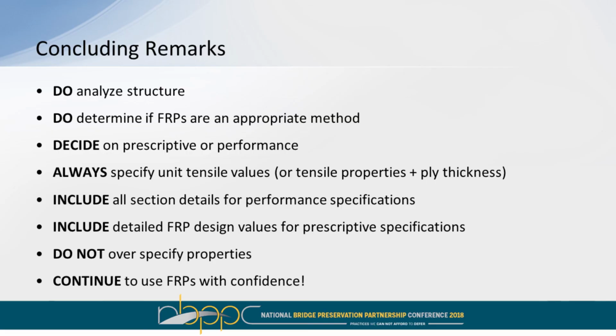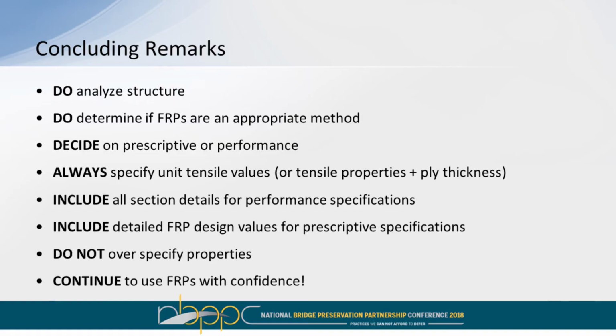My concluding remarks are here. As the EOR, you need to analyze the structure. You need to go ahead and determine if FRPs are indeed an acceptable approach to fixing it. Decide on whether you want your spec to be prescriptive or performance. Always specify the unit tensile values. These are the values in pounds per inch per layer for both tension, strength, and modulus.